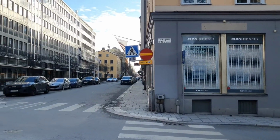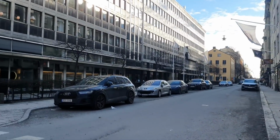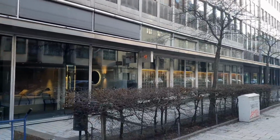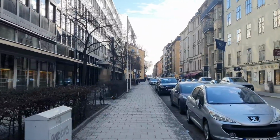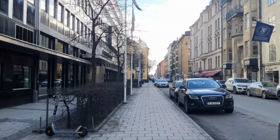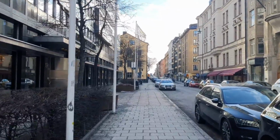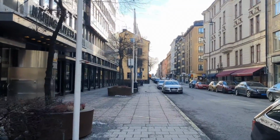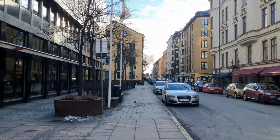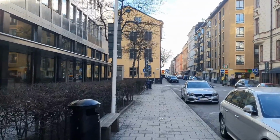Artillerigatan. It's nice and quiet here on Sunday morning. Let's cross here. I know some of you really love to see all the people, but that's hard on Sunday morning when everyone's asleep. Later today there's a demonstration at 12 o'clock at Norrmalmstorg against the war in Ukraine. So I guess a lot of people are going to be filming that. But I'll leave that to others.